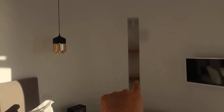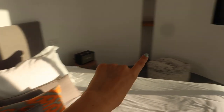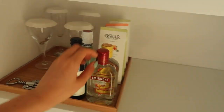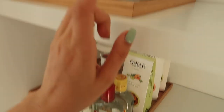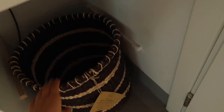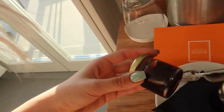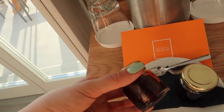Okay, so first off, we've got the bed. This bed looks, oh my god, it's so comfy. Yay. We've got a little TV. I love that little shelf area. We've got a little jukebox. We've got a little puff. We've got the phone. We've got a little mini bar with a massive vodka and dry gin. We've got some coffee espressos, a safe, a fridge. Almost like a dirty basket, I'm not even sure. We've got all of our luggage, we've got this desk. I think this is like a mini jam. I'm honestly not sure. And we've got some water.